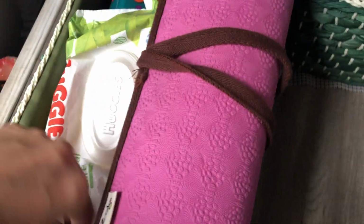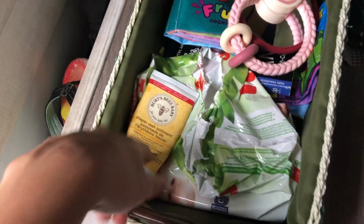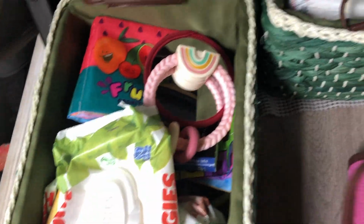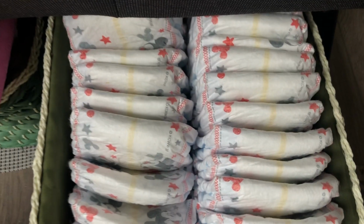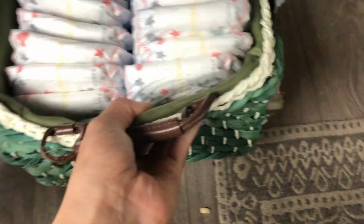And under their seats, in this one, I have her changing pad, her wet wipes, more wet wipes, diaper rash ointment, and then some random toys and stuff that she likes. So that's easily accessible. And under this one, we have all her diapers. Lots and lots of diapers. Oh, it's kind of a mess in here.